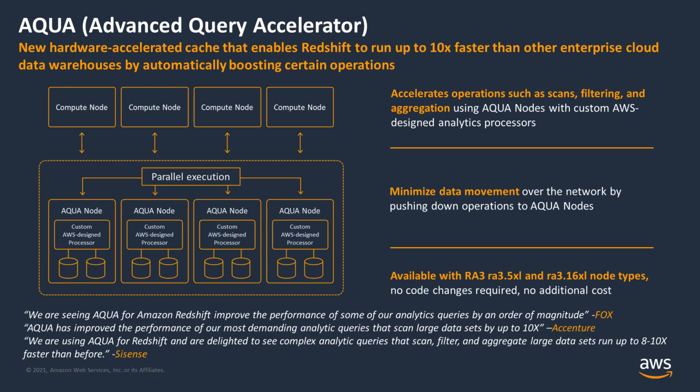The next is Aqua. Aqua is a high-speed cache built on top of the Redshift managed storage layer that can scale out and process data in parallel across many Aqua nodes. It is custom hardware for cloud data warehousing and analytics that includes AWS-designed custom ASIC and FPGA chips for the storage layer. It allows us to process common operations like compression, encryption, large scans, filtering, and aggregations orders of magnitude faster than what is possible in a general purpose CPU.